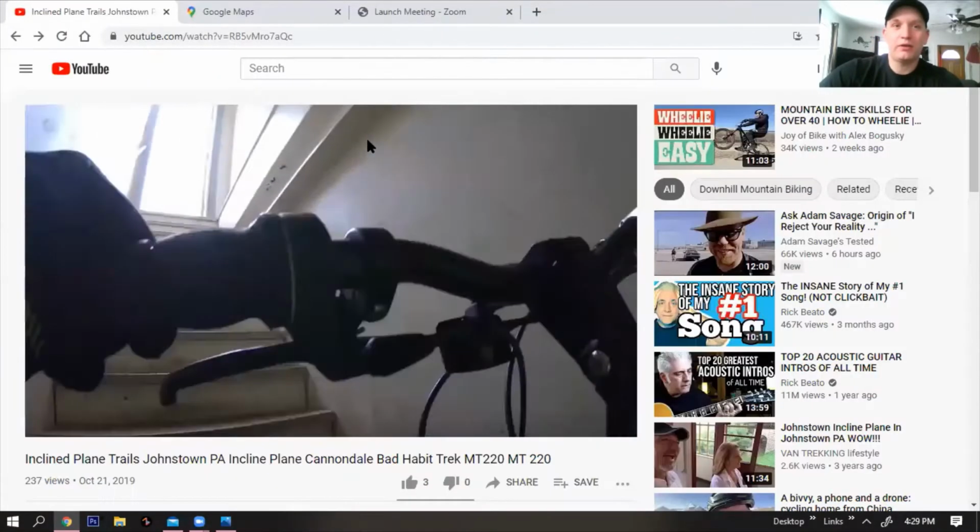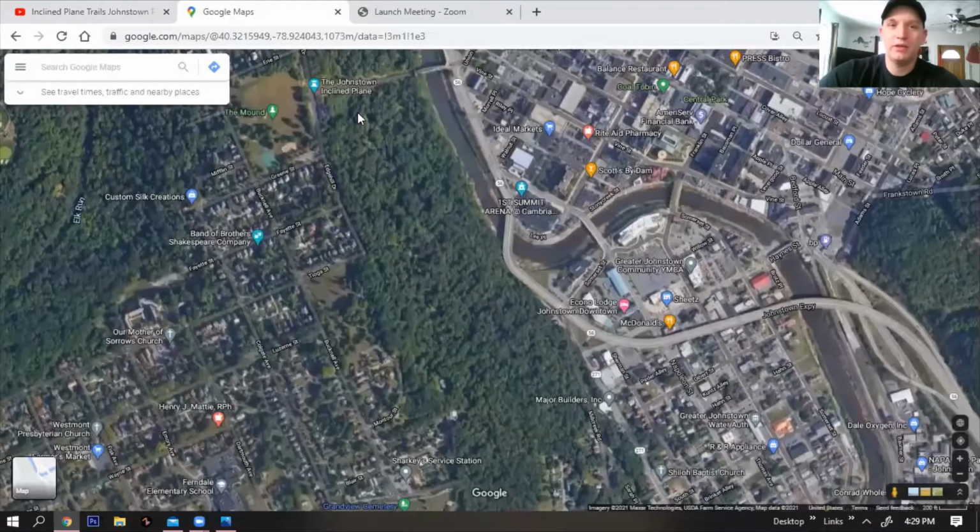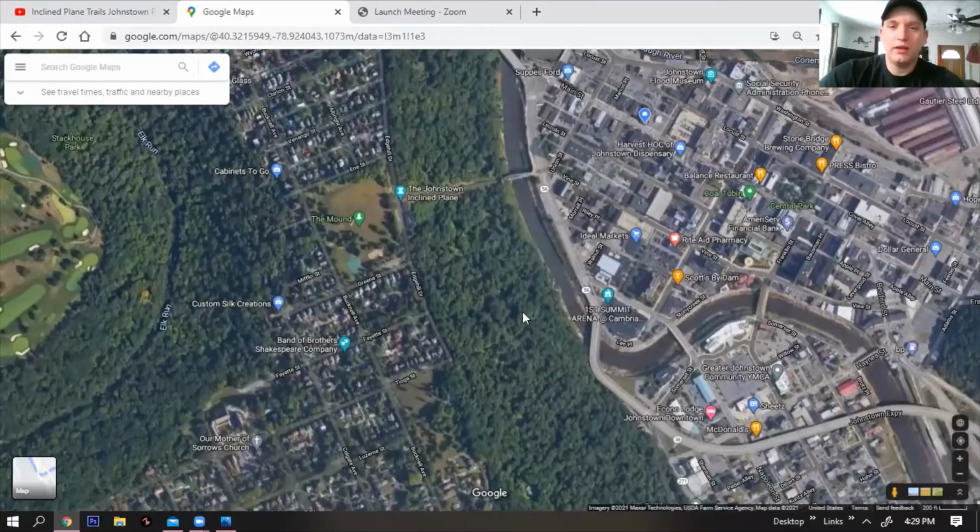I'm gonna get out of the video and I wanna talk about the plans for the incline plane hillside in the upcoming year. We're in a transition period right now, in that there's a really big construction project that's about to start on that hillside that is going to kind of make the trails harder to ride. So right now you ride down the trails, obviously, you get on the incline plane, you go back to the top, it's all hunky-dory. Well, the incline plane is going to be closed for the next 18 months.